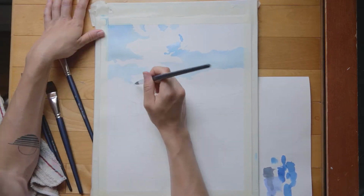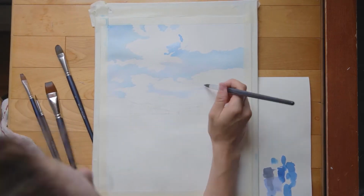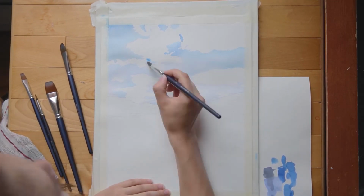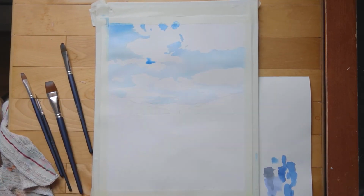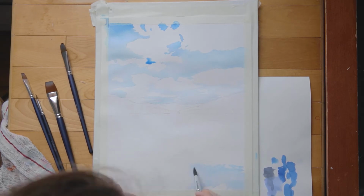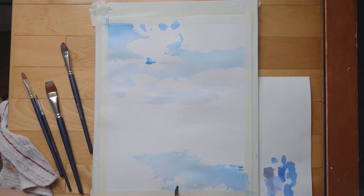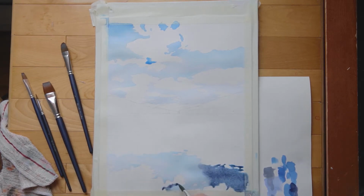I also didn't pay too much attention to the shapes of the clouds in my sketch, and while painting, I realized that the clouds in the sky weren't identical to the ones in the reflection. I decided not to worry about it too much. I can just say that it's due to the photo's perspective or whatever.